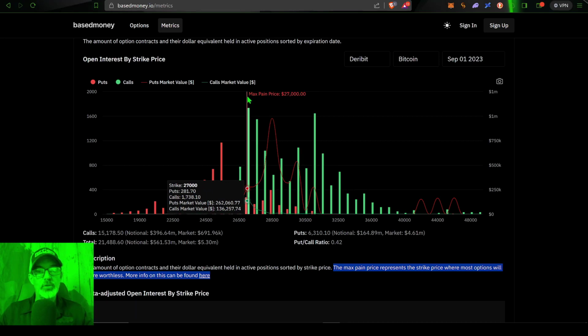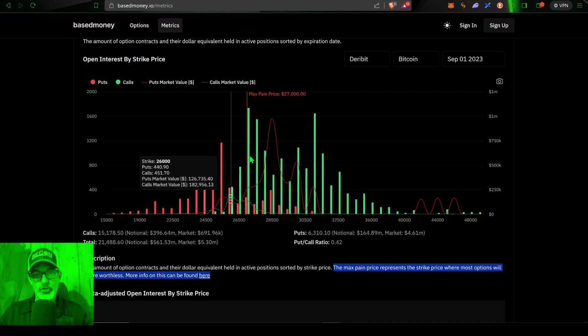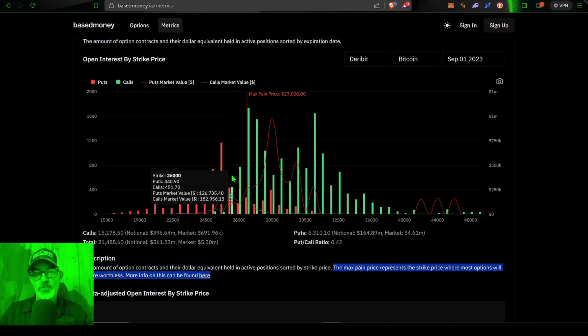If Bitcoin's price were to close at $27,000, then all your calls or your long positions above 27,000 would close worthless. And then on the flip side, all of the puts or the shorts that are down below that 27,000 max pain strike price would also close worthless. So with that being said, obviously your bears would like to see the price get perhaps down below the 25,000 strike price, which would then at least capture a little bit of profit on these options. And of course, on the flip side, the bulls would certainly like to see the price close above 27,000.